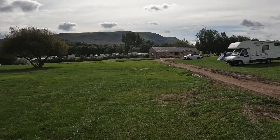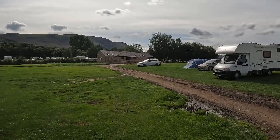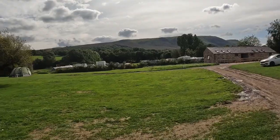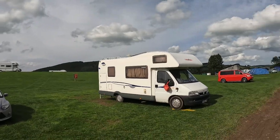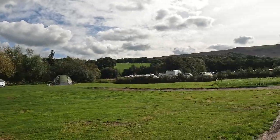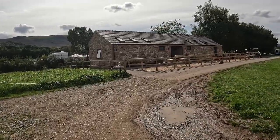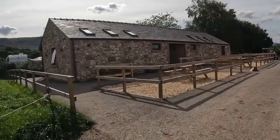Back where we started. Here you've got basically three levels of pitches. You've got one right on the lakefront, which is like premium, hard standing with EHU. You've then got where we are, just over there, hard standing with EHU, and then here and dotted about, you've got a free for all of non-EHU pitches. That's the toilet block in front, very adequate for the time that we're here. Toilets and showers very clean with warm water, and round the back of the building itself is where you can do your pan washing.